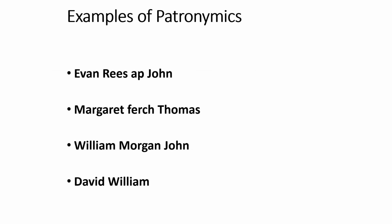So I've got some examples here. Evan Reese ap John. So that's pretty clear. You can assume that that individual was using a patronymic naming system. Margaret verch Thomas, again, very clear, that's patronymic. But what about the last two? William Morgan John, you need to consider that as a patronymic, not a middle name. That's William and his father Morgan and his grandfather John.